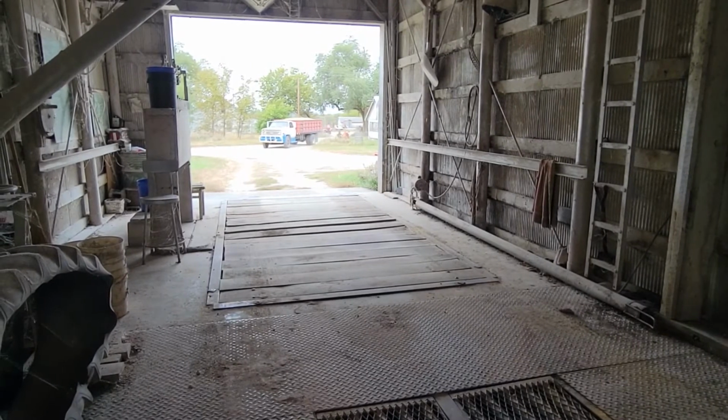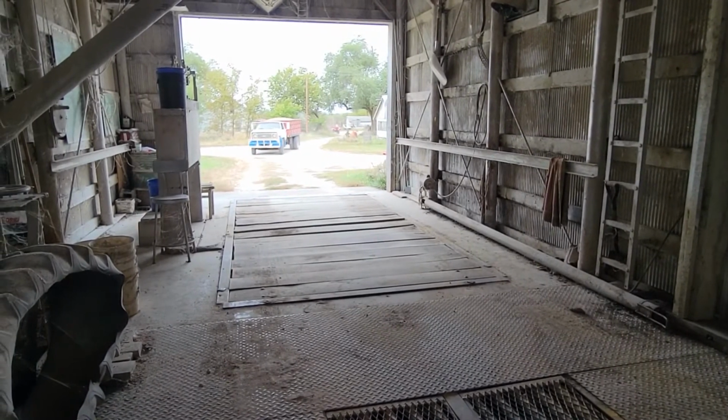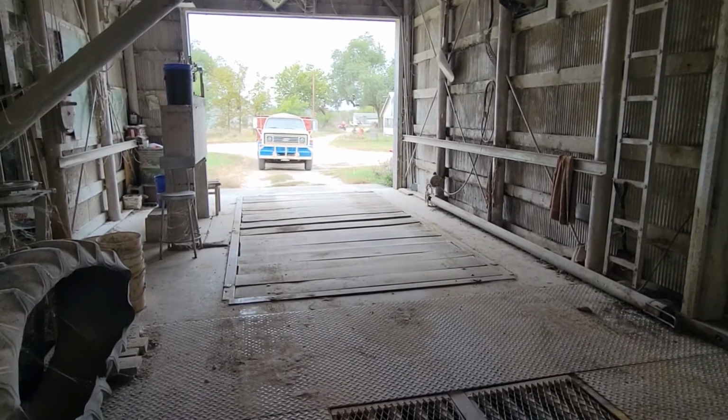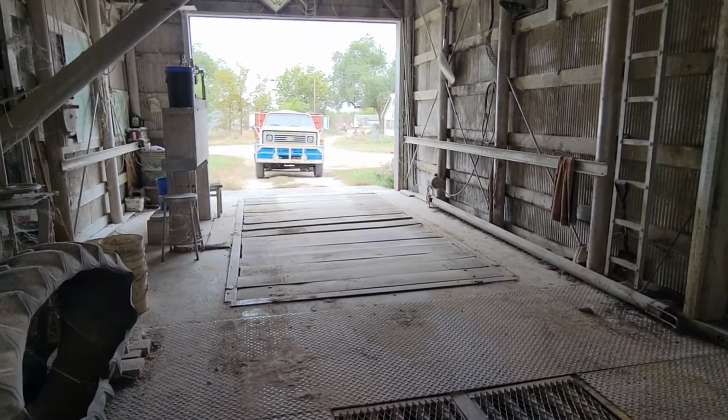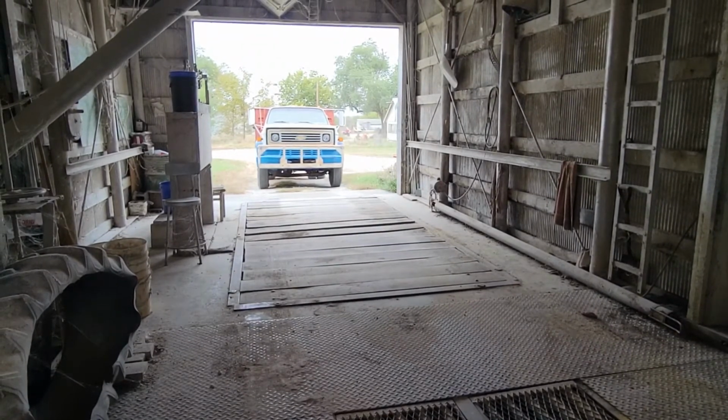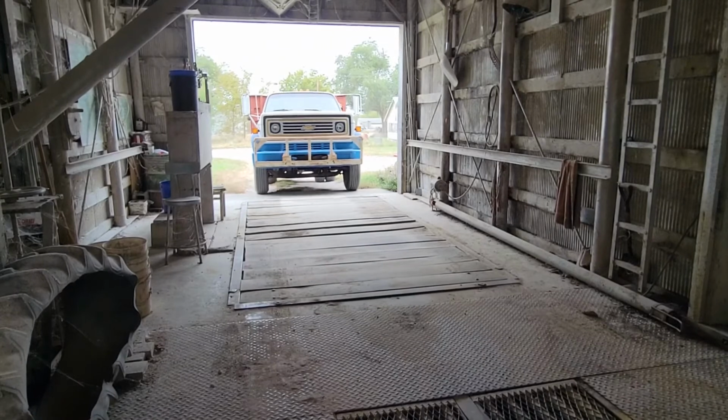Here comes truck number 2. Scale isn't quite big enough. We have to split weigh a couple of our trucks. I have to do the front axle and then the back axle. So he's going to pull all the way on and do the front axle first.